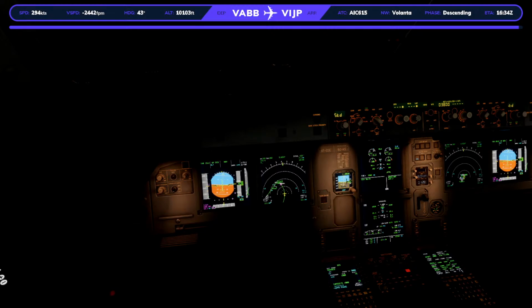The checks are complete, and it's still a little high, but I think we should be able to manage it now. Otherwise, we're gonna have to extend the gear. Remember, the gear extension speed is 250 decimal 6064.